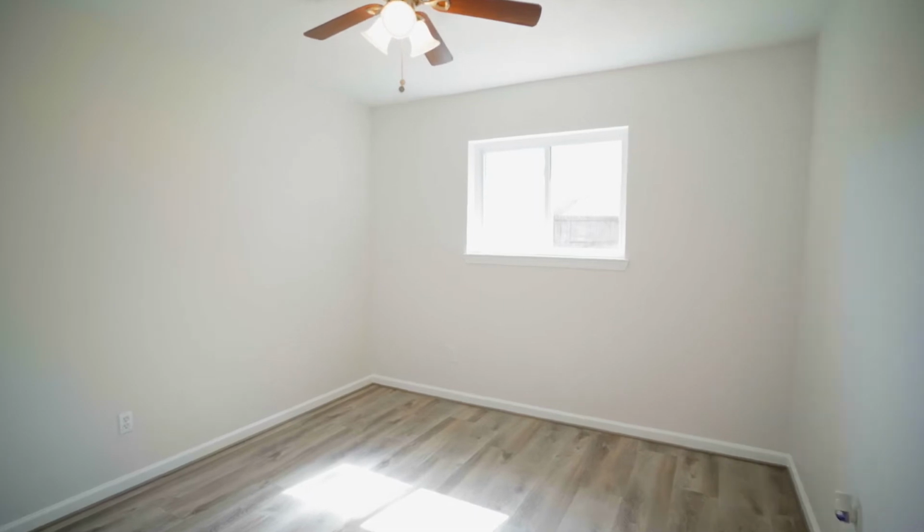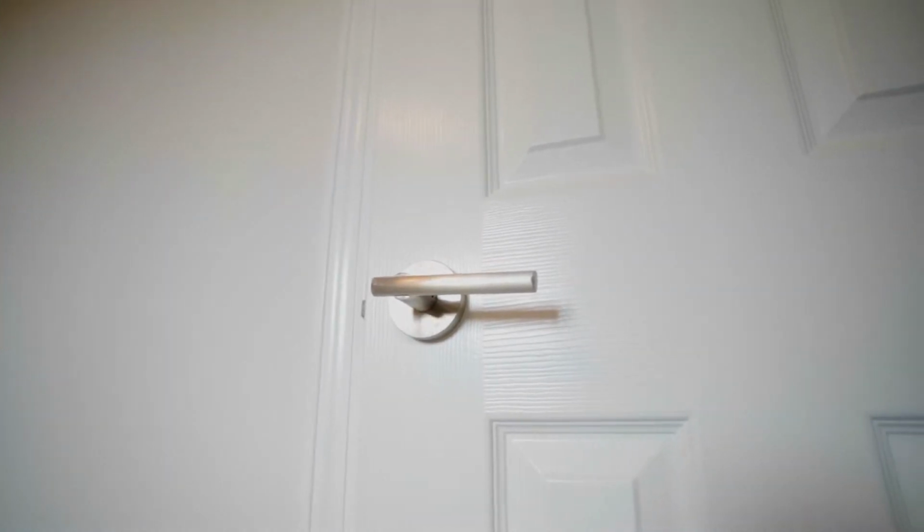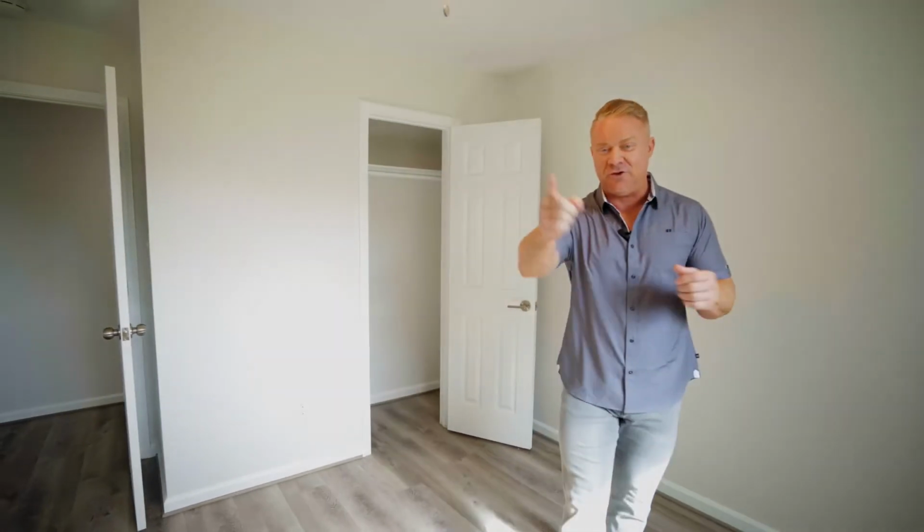Now we're coming to the secondary bedrooms. As you can see, hitting this room, look at all this natural lighting. Brand new paint, all new flooring, same throughout. Check out these custom handles on this humongous walk-in closet. This is great for kids, office space, whatever you want it to be.